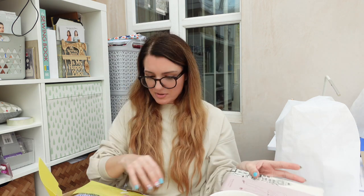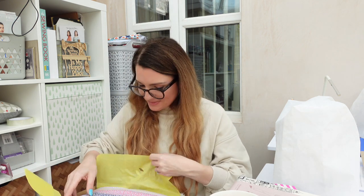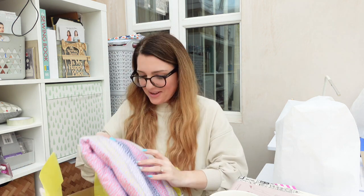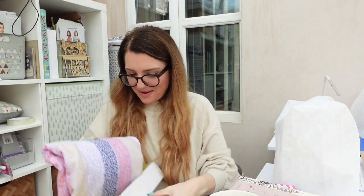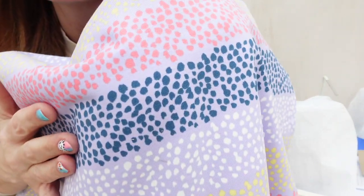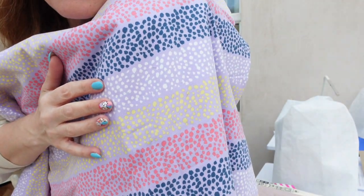I like the off the shoulder look as well. Right then, fabric. I don't know how I feel about this. It's lilac, which as a colour I do like, but it's not in my colour palette. It's absolutely gorgeous though. There's the thread. Love that lilac colour. Oh wow, this has got like every colour pastel you could imagine. Look at that. Oh wow, it's got spots and stripes.